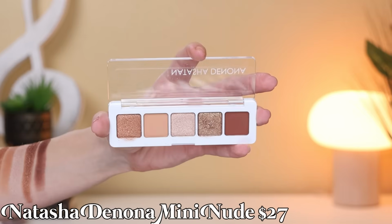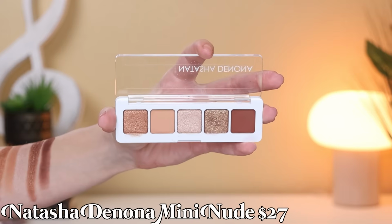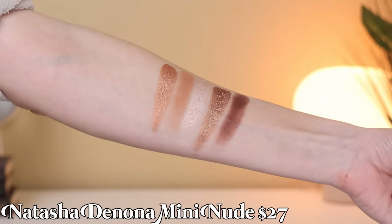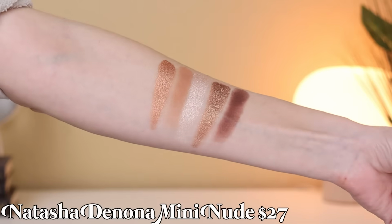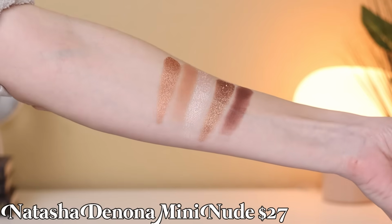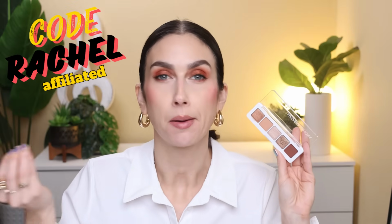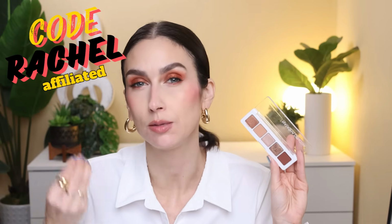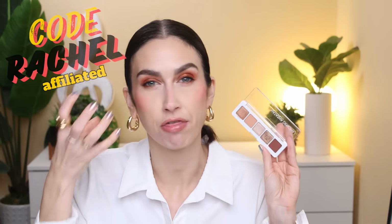The mattes that are in here are really nice. We have two mattes, a mid-tone and a deep matte. Really easy, throw the mid-tone in the crease, the deep matte in the outer corner. We have an inner corner highlight here, and then we have two different options for the lid, one that's more warm, one that's more neutral, and the shimmers are just really pretty, standard, smooth shimmers. They're not multi-chromes, they're not duochromes, they don't have extra sparkle, but they're just really, really pretty, thin, not thick and chunky.